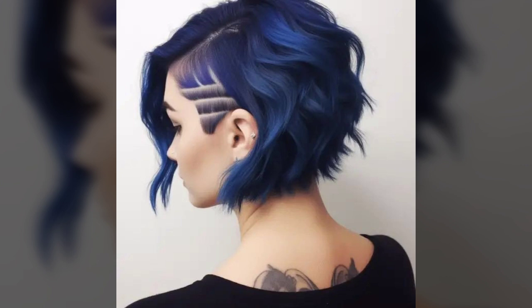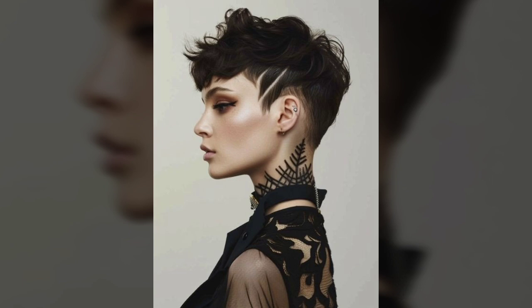Pixie haircut, bob haircut, shaggy haircut, wedge haircut. And different type of cut, some ideas, layered, deep layered. Some ideas, depth, undercut. So attractive and latest ideas of undercut and shaved art.